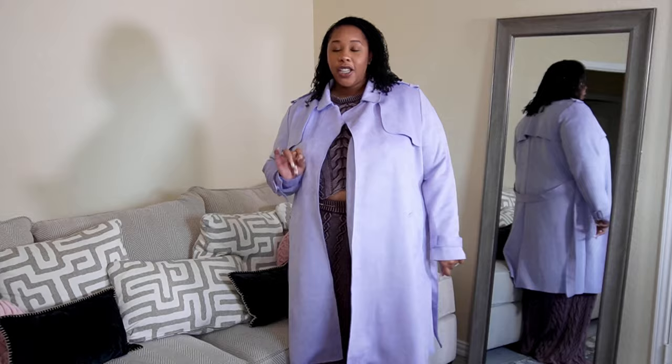It has a zipper right here. It's hidden by the lining of the jacket. Chinova has a lot of racer jackets in a lot of colors for men and women, so go ahead and check them out. We have this lilac trench coat from Fashion Nova.